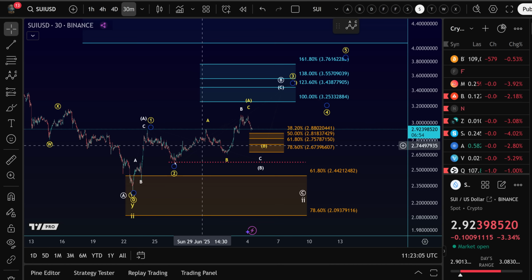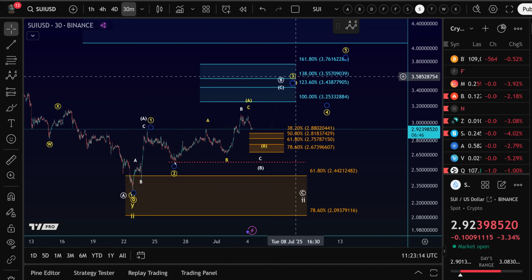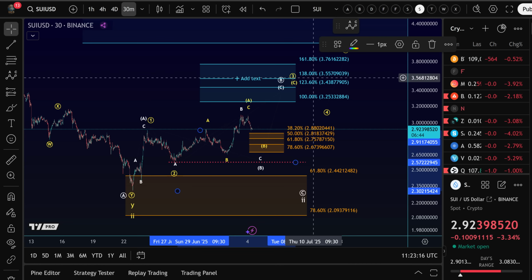Now, if it's really a diagonal structure to the upside, then it's probable that wave A finished. I'm talking about wave A of 3. Wave 3 itself should get to $3.55. That's the 138% extension. That's a normal first ideal target for such a move to the upside, for such a third wave. And in the third wave, we're tracking an ABC structure. So the B-wave pullback could be unfolding right now.